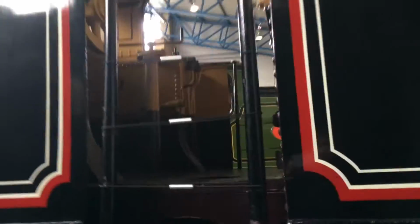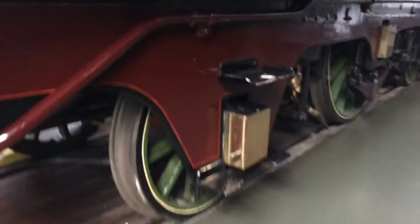2-4-2 tank engine, which is very unusual, but I think a very nice wheel arrangement, because it's sort of unusual with it being like that. But especially in the lined livery, it does look very nice. And then you can see the frames there and everything. Aerolite.